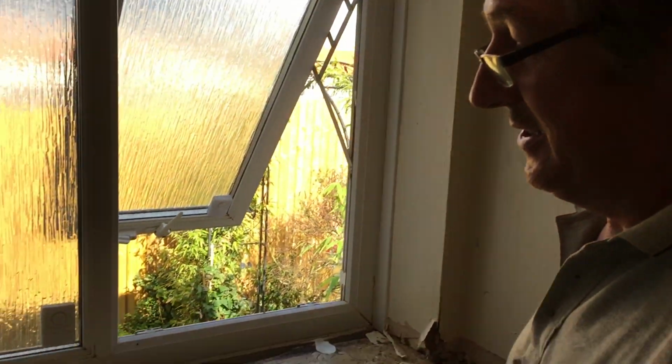You can see the state of me. It's been a rough couple of days, to be honest. Anyway, just sorting the bathroom out. Got an old windowsill.